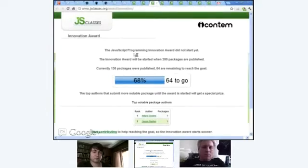But the suggestion of Arturs to make this work even better did not stop there. Actually, I was afraid that if I encourage authors to send packages in quantity, I'll probably start getting a lot of rubbish packages, packages that do very simple things that are not so useful. So to sort of prevent that from happening, there is an additional prize that is given to authors that submit more notable packages until the award goal is reached.